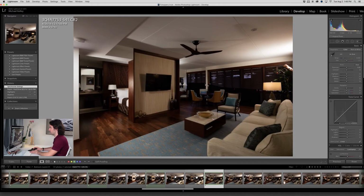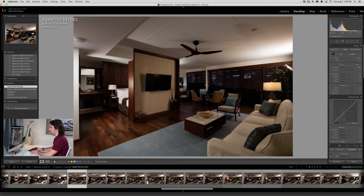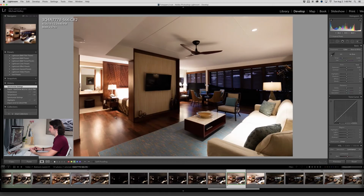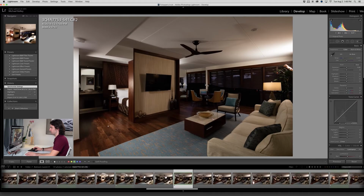So moving on, I flash the floor over here a little bit because in the ambient frame, or in any frame for that matter, where we have this light on, you got these nasty reflections on the floor. And what I want to do is get a nice clean floor.